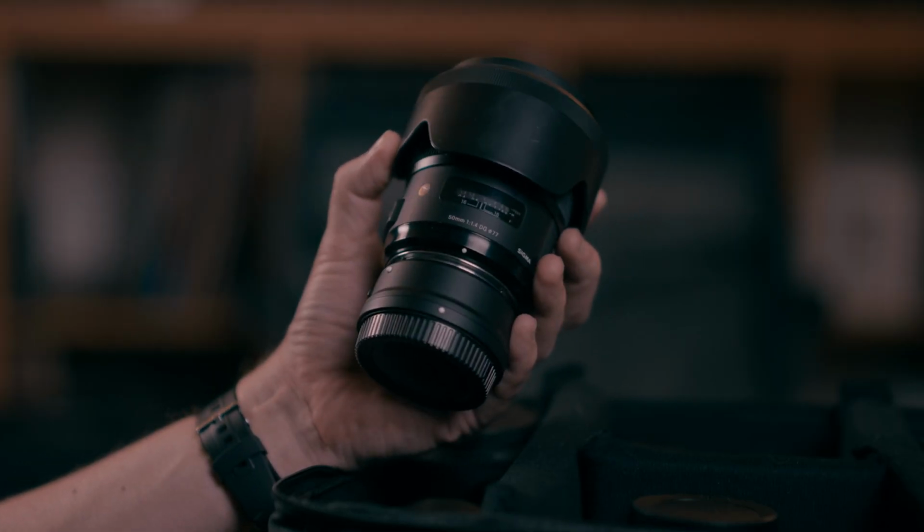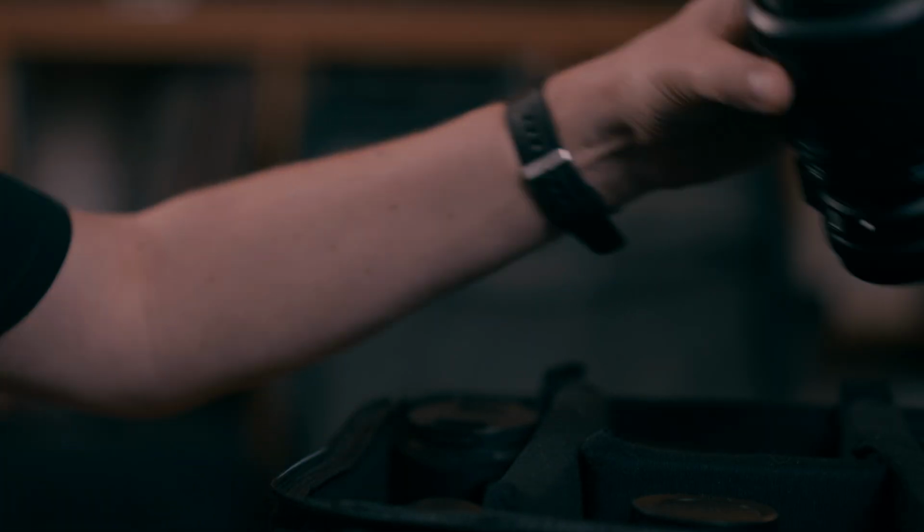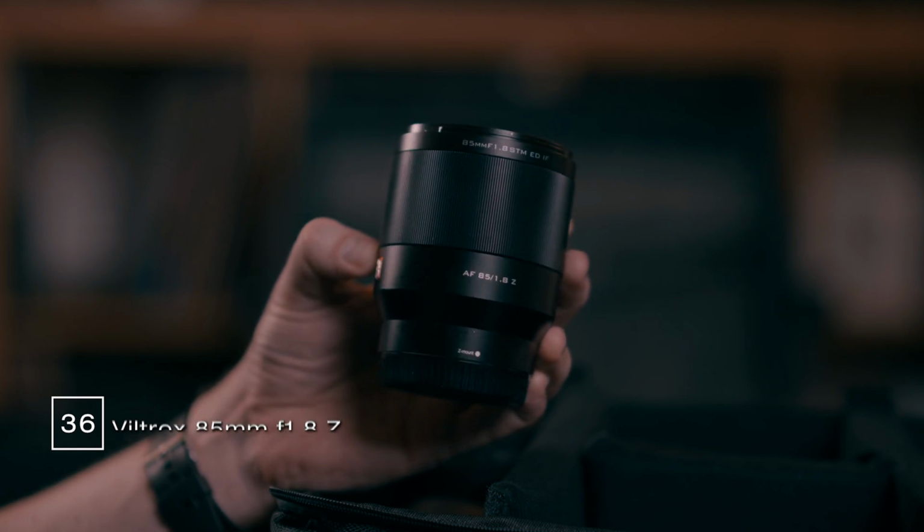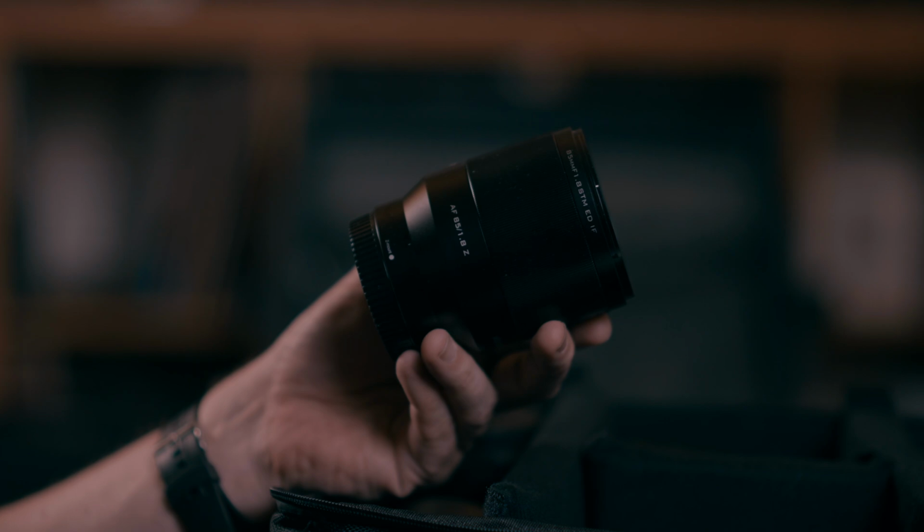Yeah, solid, decent, wide aperture, 50mm lens. Here I've got a little gem I do use quite a lot on the portrait shoot. This is a Viltrox 85mm f1.8 Z for Nikon Z. This is one of the only brands which makes autofocusing lenses with the Z mount for Nikon Z cameras. This is one of them, and it's an amazing quality lens.